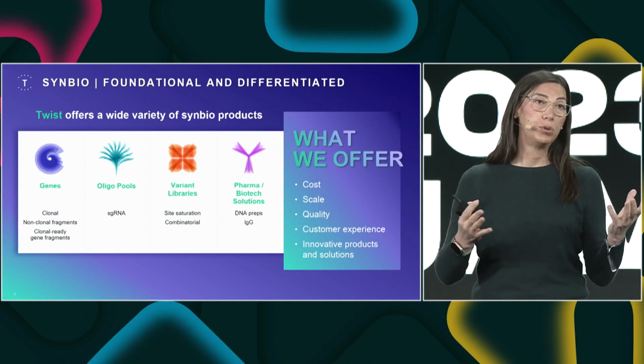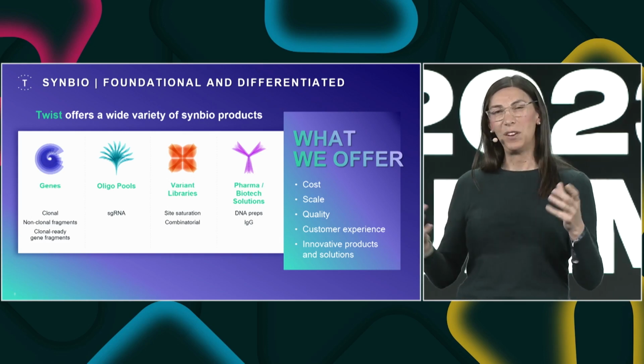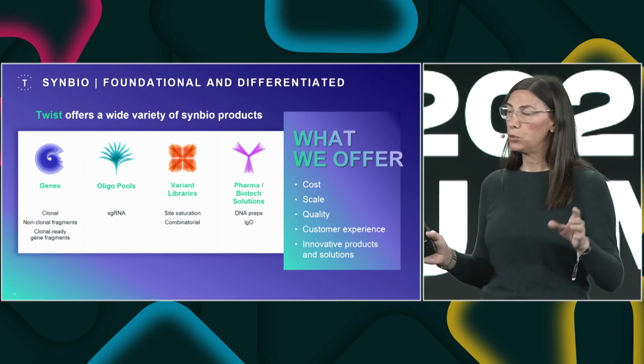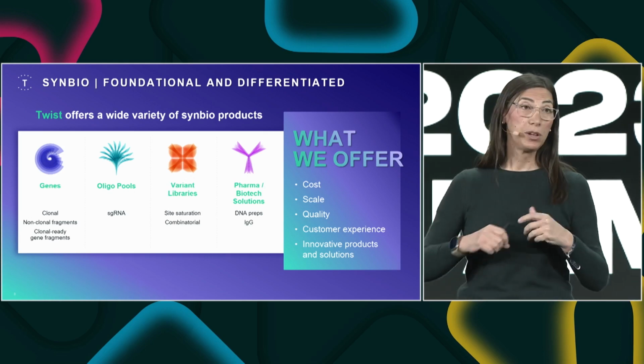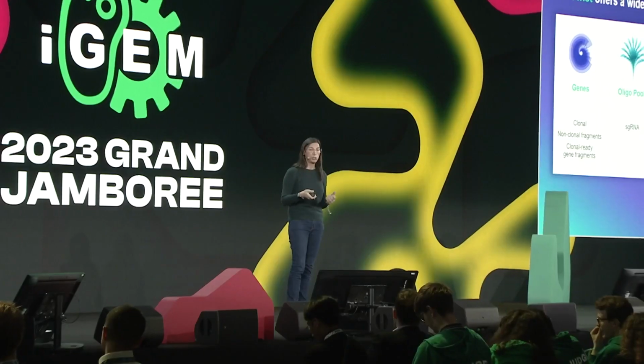We also make oligo pools, where you can get from 100 oligos to 1 million oligos. That's very powerful in CRISPR experiments if you want to do genome-wide experiments to associate a phenotype with a genotype. We also can make very precise libraries for enzyme engineering or antibody engineering. And then we are also going into the pharma area, where we had a lot of customers that were getting DNA from us, but then expressing a protein, an IgG. And now we also can ship an IgG, so we'll do the expression for you.